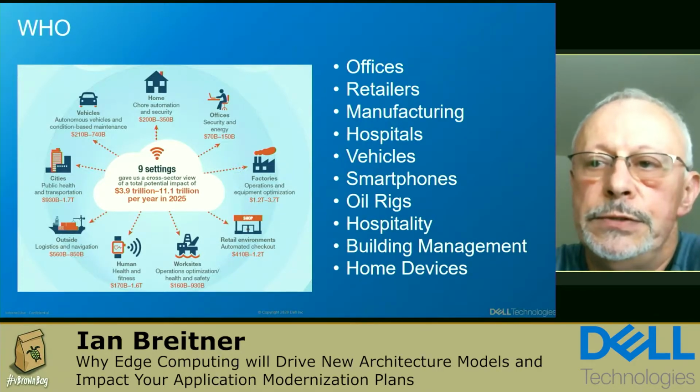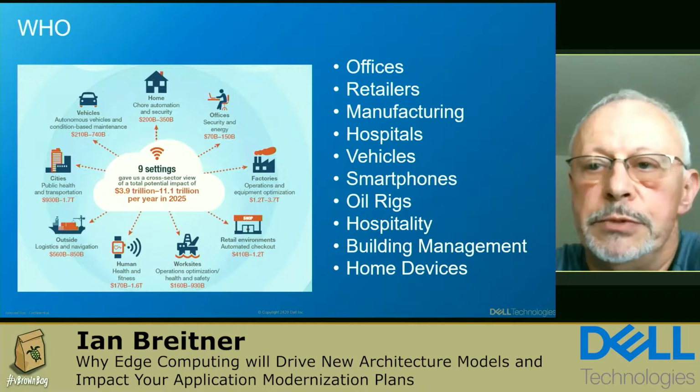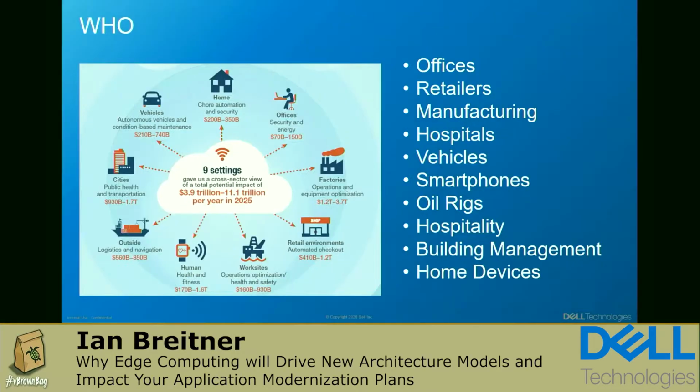Edge computing solutions can take many forms. They can be mobile in a vehicle or smartphone. They can be static, that is part of a building management solution, manufacturing plant, or an offshore oil rig. Or they can be a combination, such as in hospitals or other medical settings.